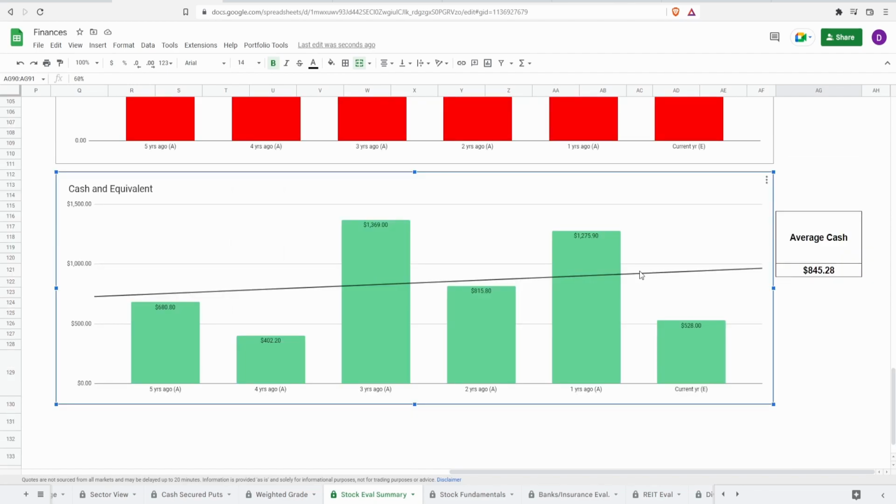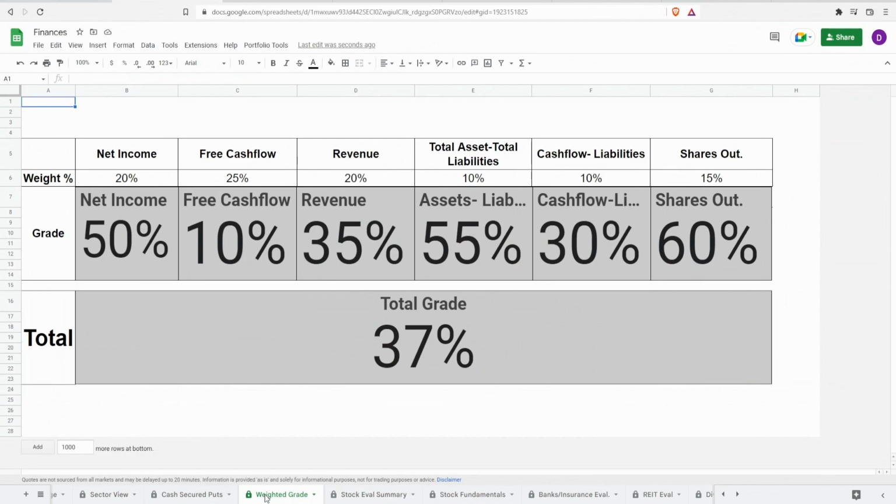And now lastly, when it comes to the cash and equivalents, they currently hold $528 million with an average cash of $845.3 million. So now let's actually take a look at the overall grades when it comes to this company.